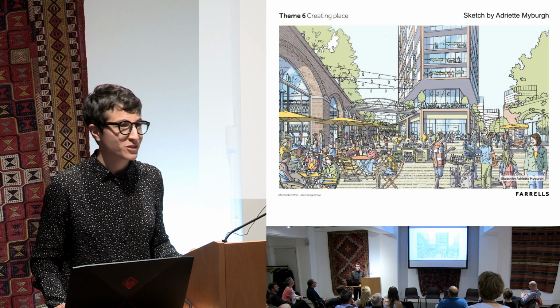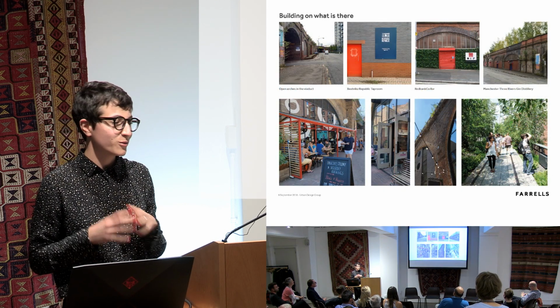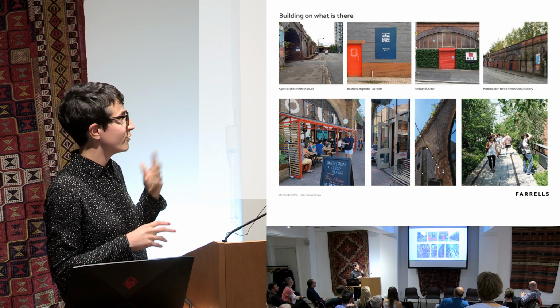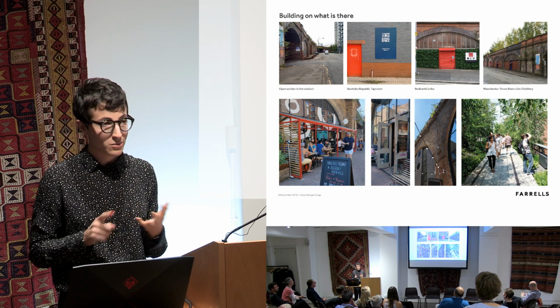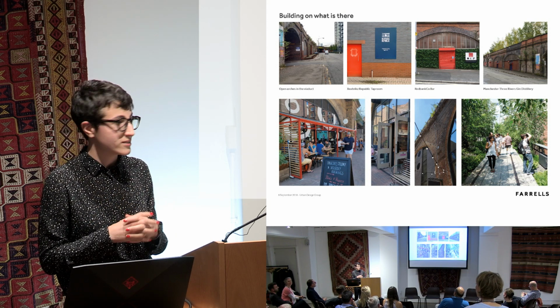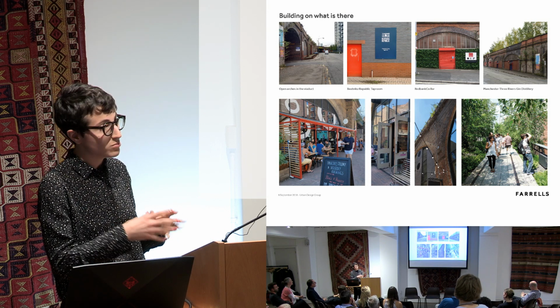And then finally, creation of place. And that's about building on what's there. The south part of the Northern Gateway is quite distinct because of a disused viaduct, but also some operational railway viaducts that are currently occupied by some local businesses, which Manchester City Council are keen to retain and build on that offer.